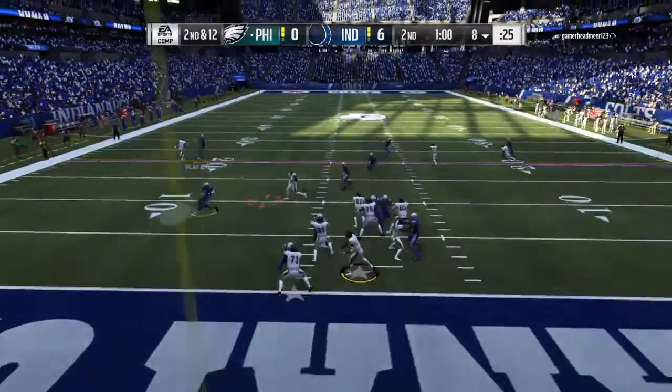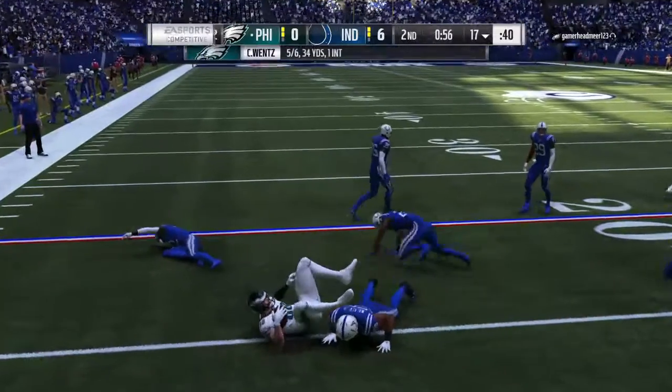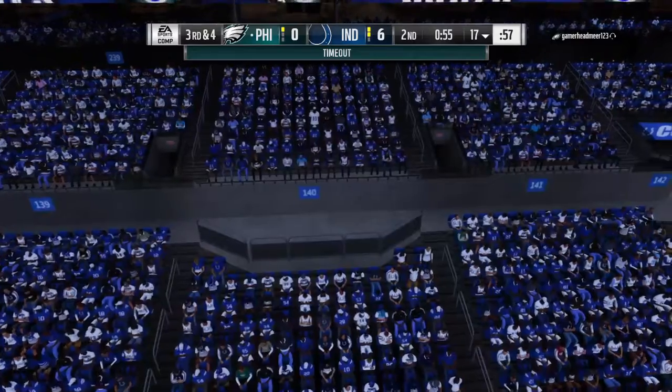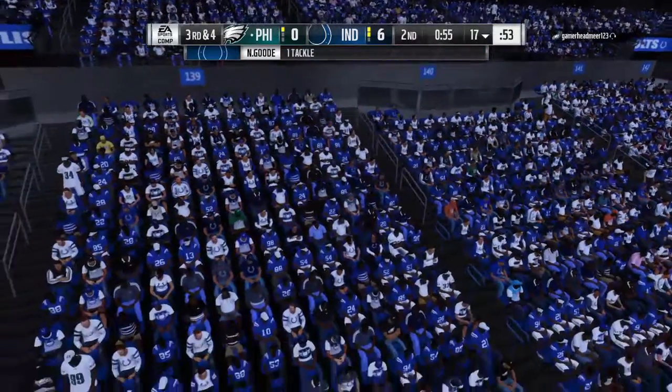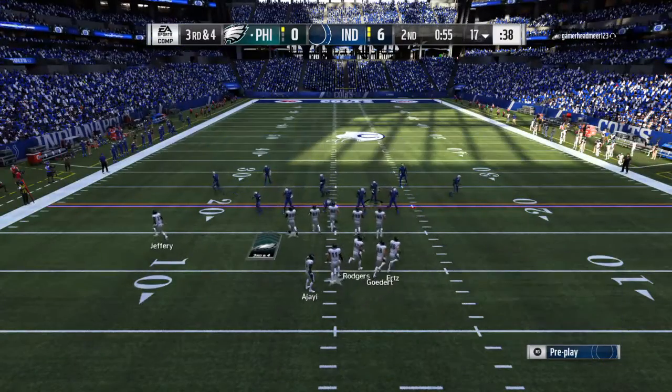On 2nd down, here's Wentz. It's a short one here, complete to the tight end. And they'll bring him down here right around the 17-yard line. And a stoppage here, a timeout before this 3rd down play takes place, as the clock will stop with 55 seconds to go until halftime.